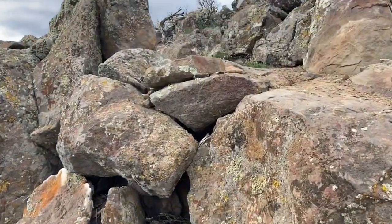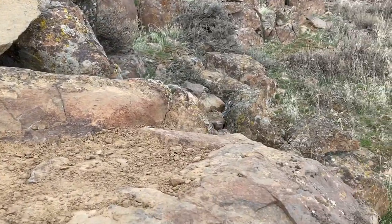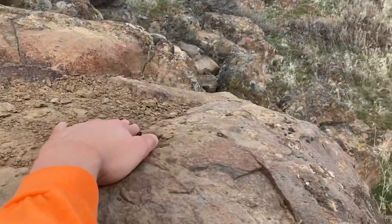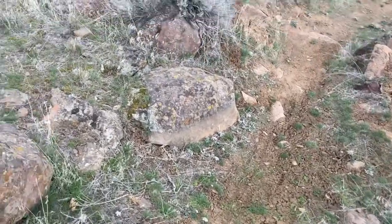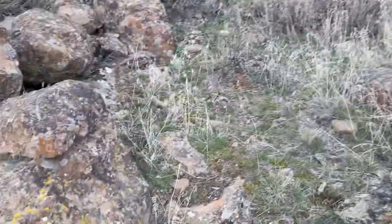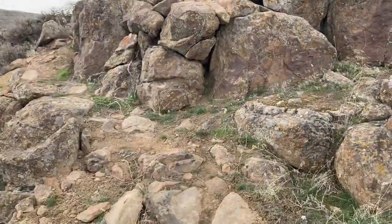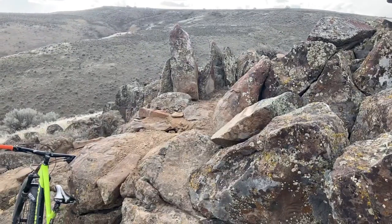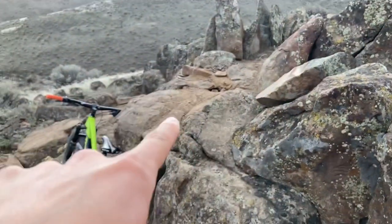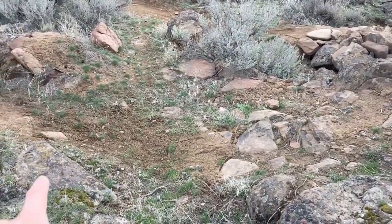you can pop off this guy right here, land down here. Big drop. You can see. Show him. We'll get the bike for reference. Yeah, coming in. Woo! Land right about there.